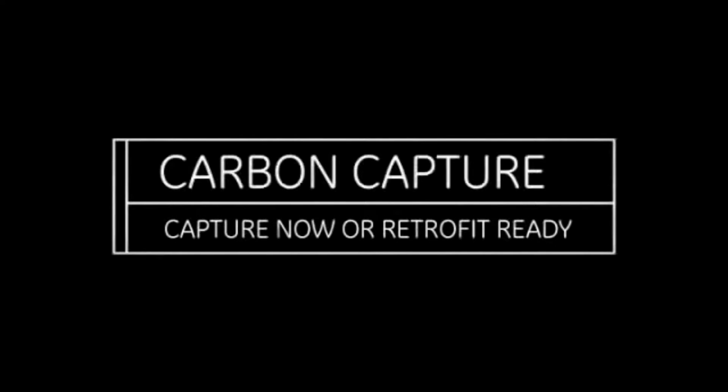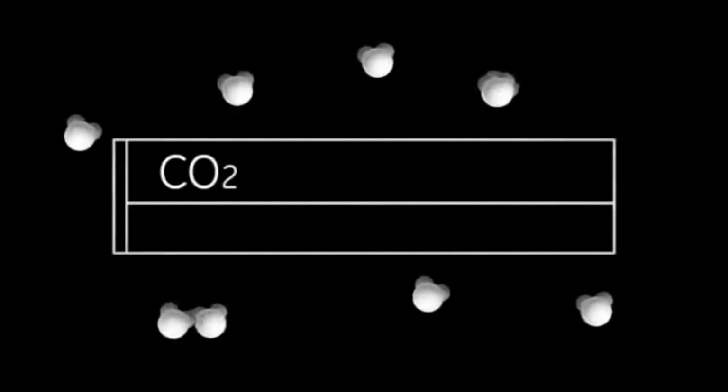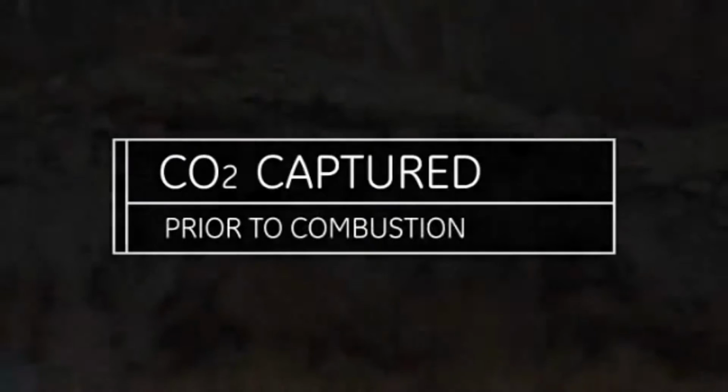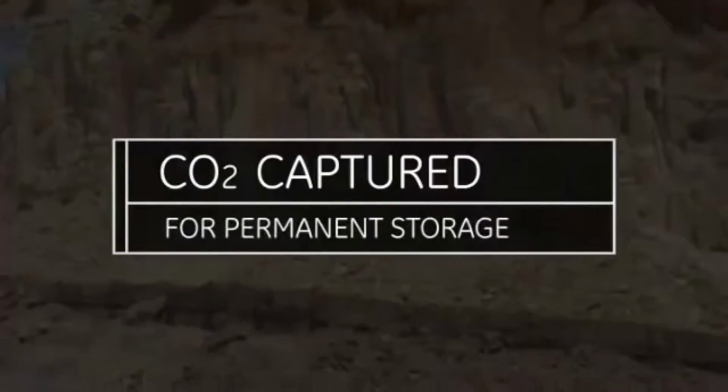The system can also be designed for carbon capture and sequestration, wherein CO2, a greenhouse gas that would otherwise be emitted to the atmosphere, is captured prior to the combustion of the syngas and is injected deep into the earth into geologic formations, such as saline aquifers, for permanent storage. Here's how it works.